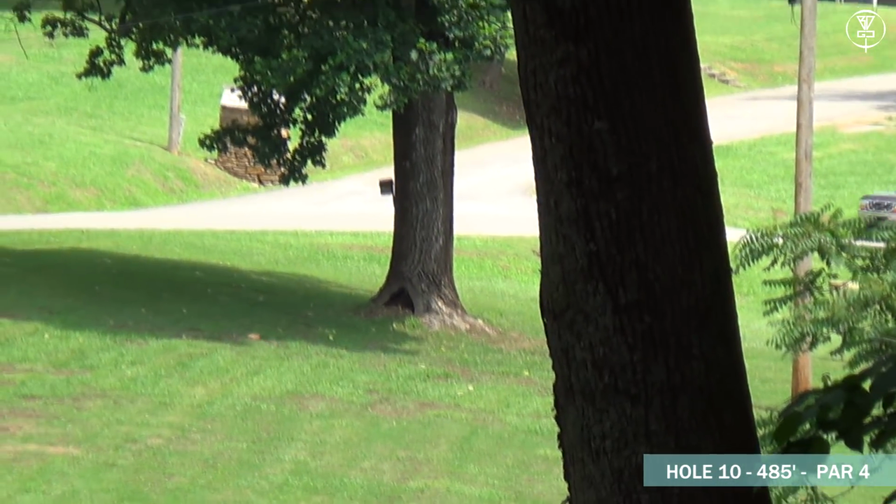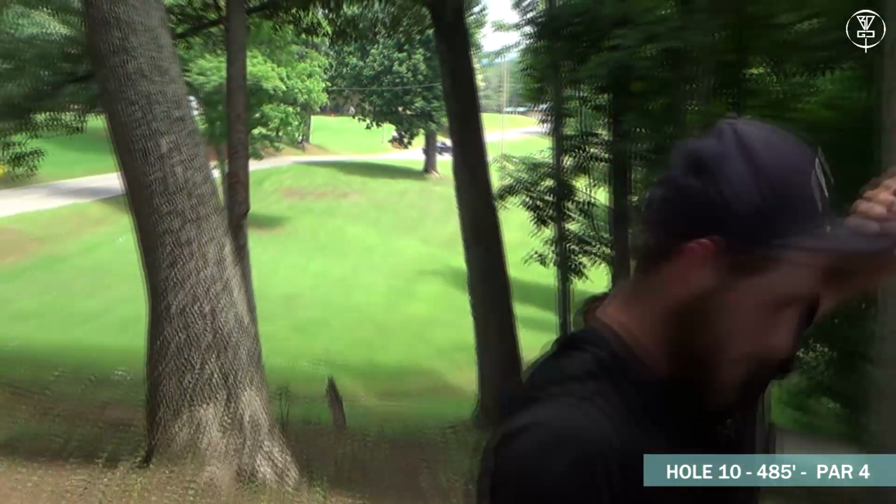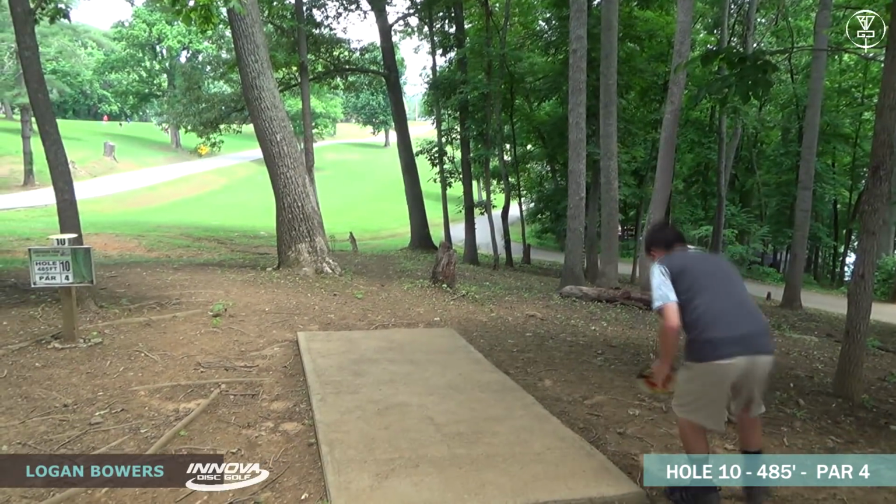It's a very impressive drive. Landed up there near that tree. He's going to have a jump putt. Yeah, it's pretty far if you're landing next to that tree.